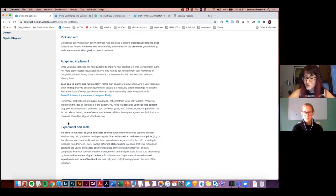I would suggest start from small pilots. You don't need to overhaul all of your contract at once. You can just start experimenting with some simple patterns. You can start from improving the information architecture and the headings of your contracts. Start from the language. If you're a lawyer, start from the things that you're a little bit more familiar with. So going from good writing to information architecture, that should be pretty close.